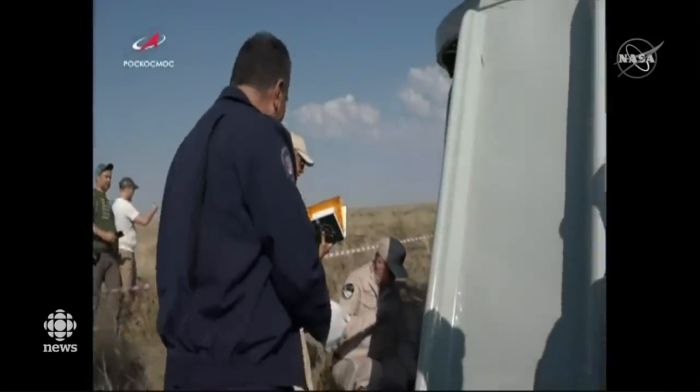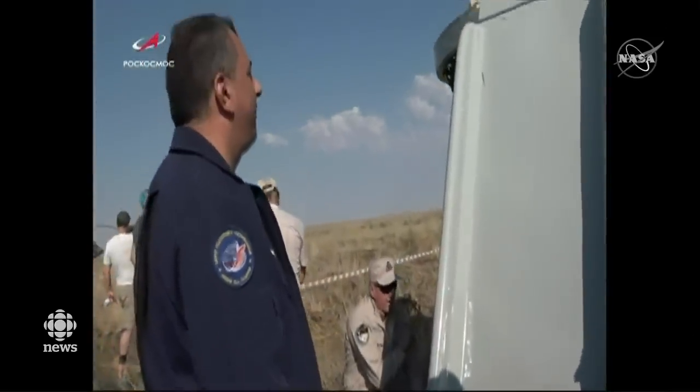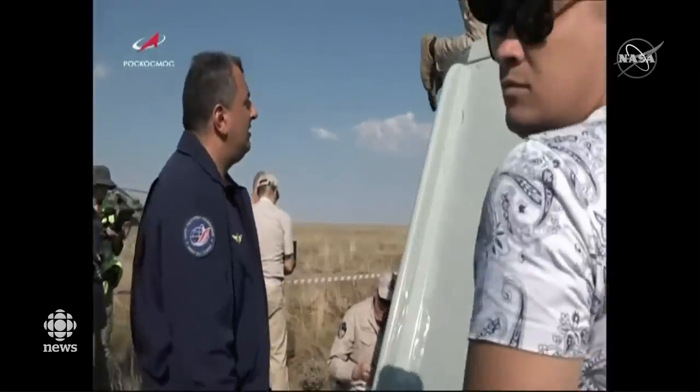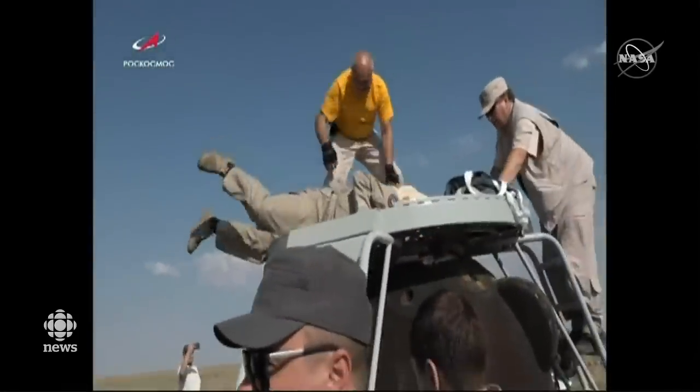Yeah, they'll get the crew members out of the capsule one at a time and move them over to the chairs in front of the capsule like you're used to seeing. After that, as soon as they've given everybody a minute to do some quick tests, they'll move out to the medical tent, which is already set up and waiting for them.